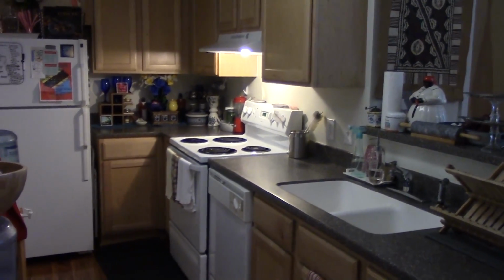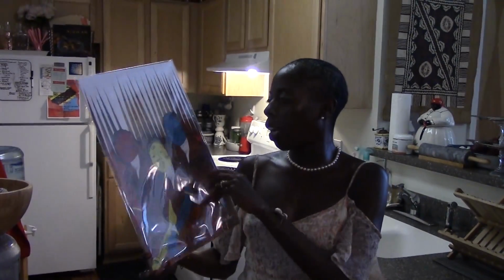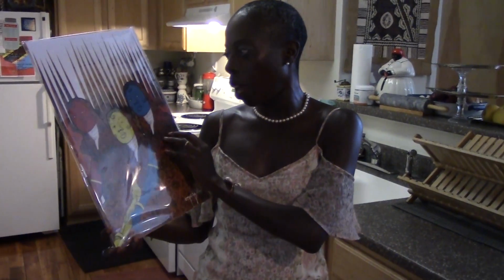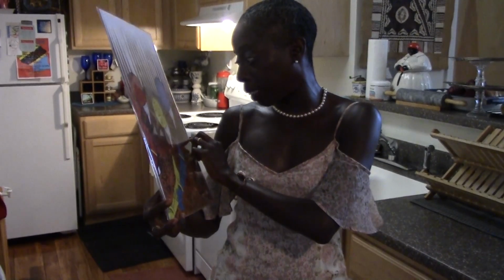So I got this again in Ngozi. Remember the place that I told you that I got the journal from? I actually bought this as well. The artist, I noticed, looked like he used a lot of combs, or African combs, and I think that's what this is in the back, an African comb. And then he has these images of, I believe, a brother, but it could be a sister. Oh, sister. We took the same image and he made the colors.